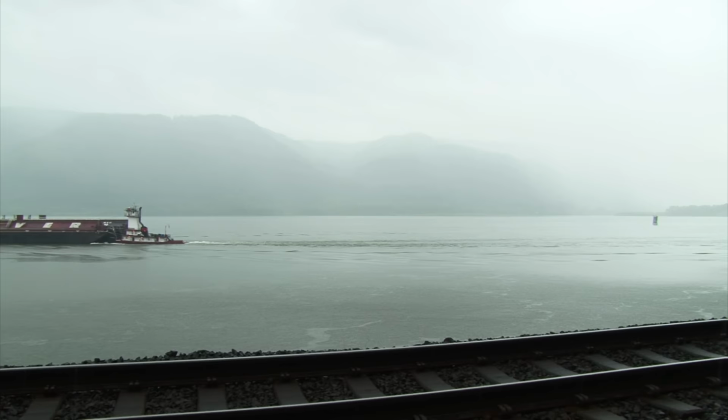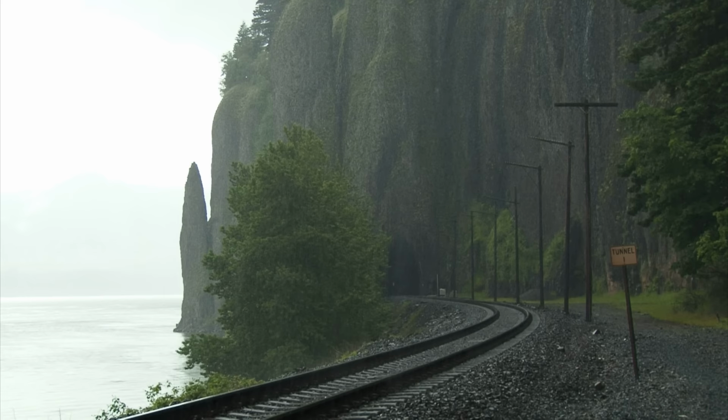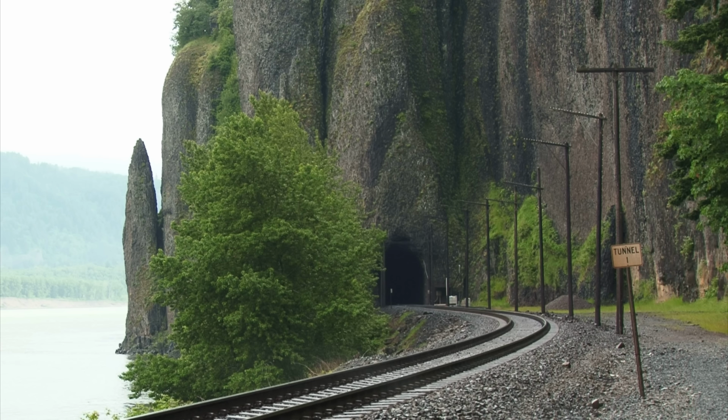As the boat passes from view, the rain begins to pick up again. We are set up at the east end of Tunnel 1, known as the Cape Horn Tunnel. This is the longest of the 11 tunnels originally built by the SP&S. Soon we hear an eastbound Everett to Barstow as it exits the 2,382-foot bore.